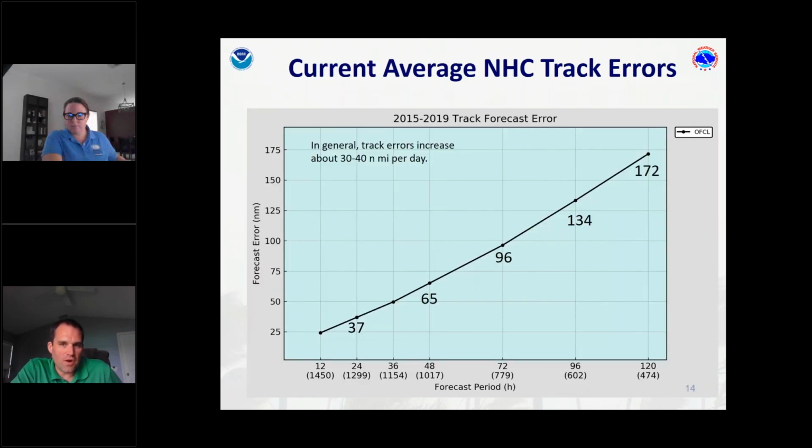Here are the current NHC track forecast errors. They increase about 30 to 40 nautical miles per day. And this is the average over the last 5 years, 2015 to 2019. So you can see that at 1 day, our average track forecast error is 37 nautical miles, 96 nautical miles at day 3, and 172 nautical miles at day 5.